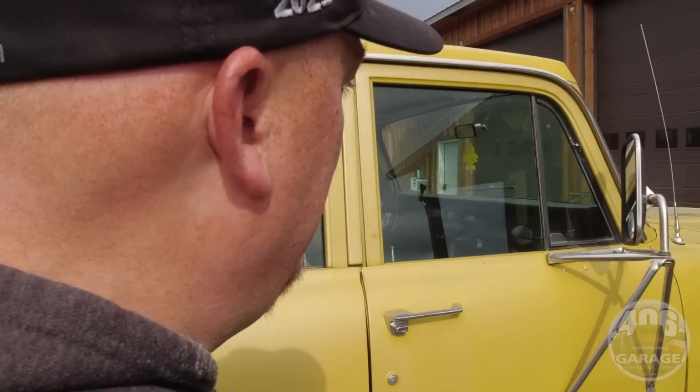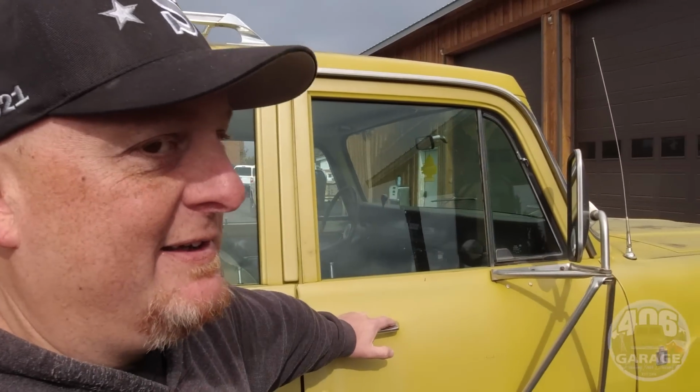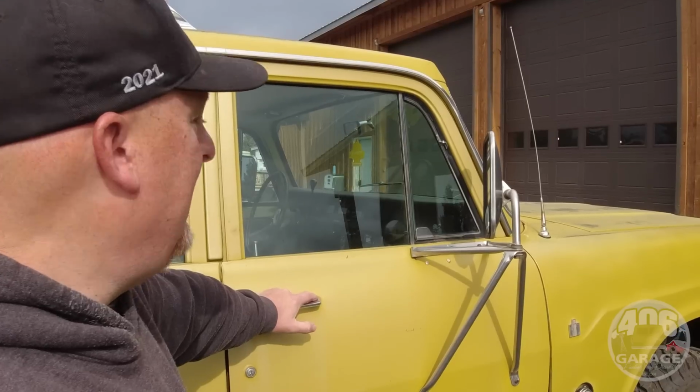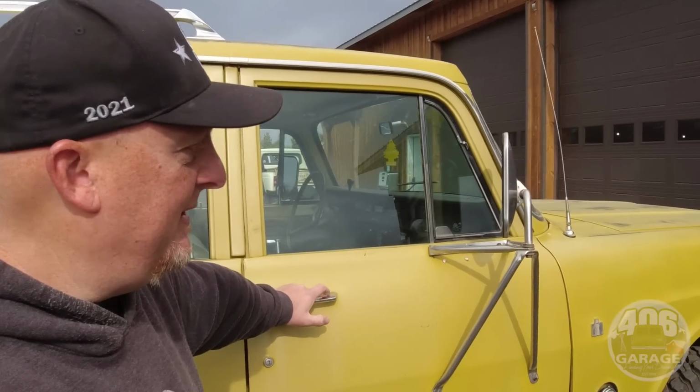This truck is a big block 392. It does have power steering. It does have power brakes. It does have AC. It's all factory. It has both fuel tanks, the one in the front and the one in the back. It had the AM/FM radio originally. It has a Bluetooth radio now, but it did originally have that.